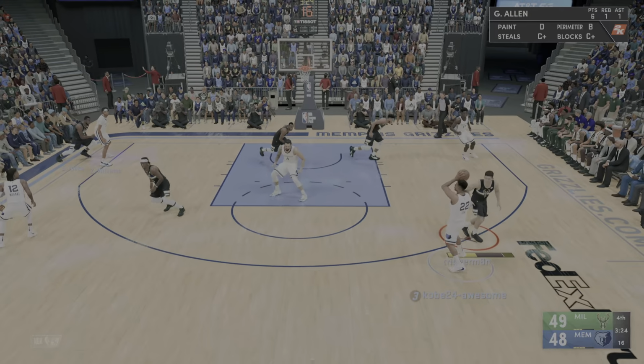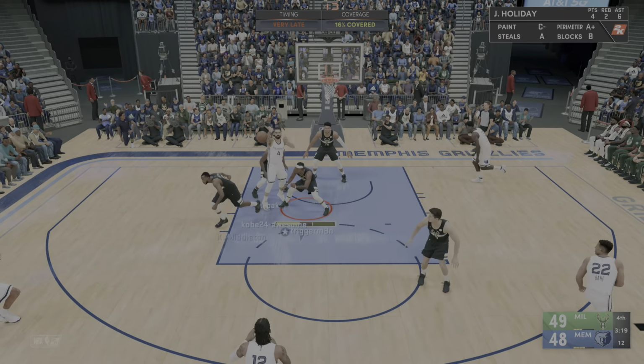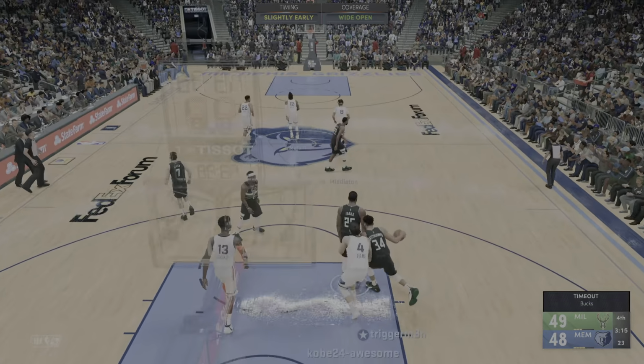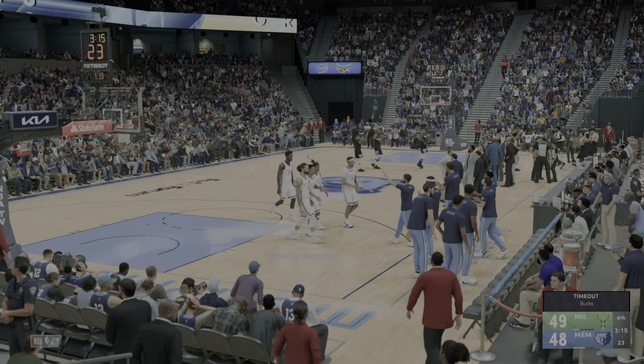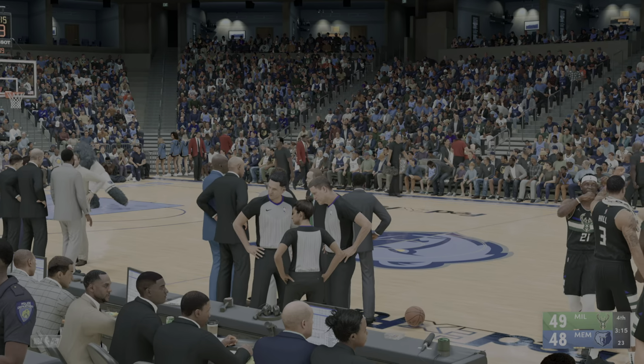Pass to Bain. Throws up at the stripe. They grab their own miss. Jacks up a three. That one no good. At some point, when you recognize someone's this out of rhythm, you have to shift to something else.